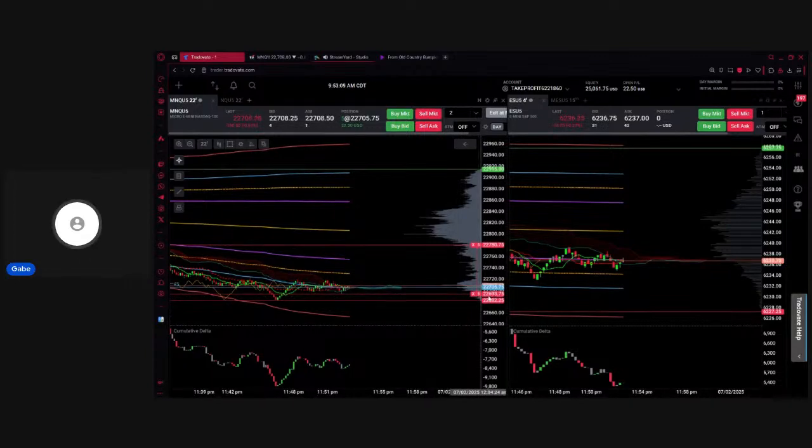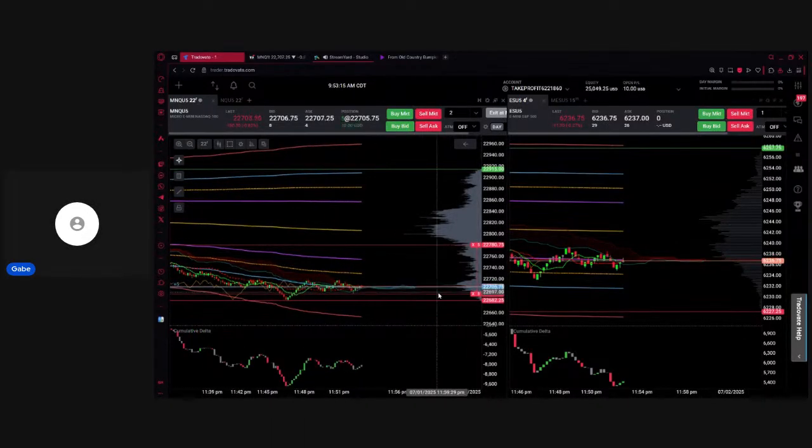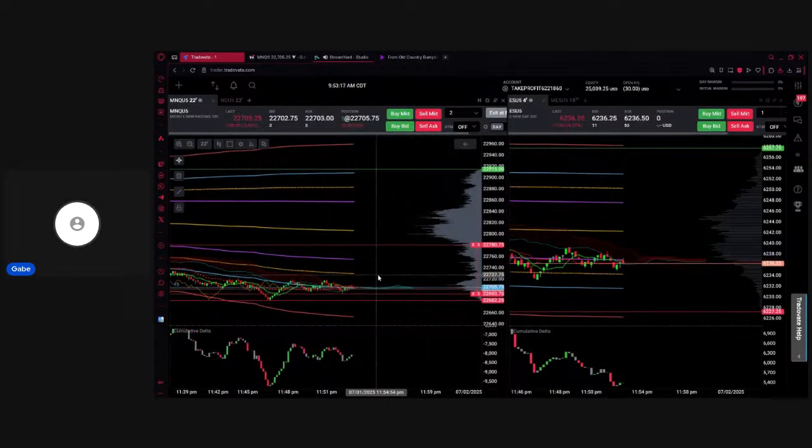This is really gambling right here. This is not trading, guys. Do not follow what I did. This is absolute degen gambling by mistake. You are not supposed to size up so much when you're not confident.